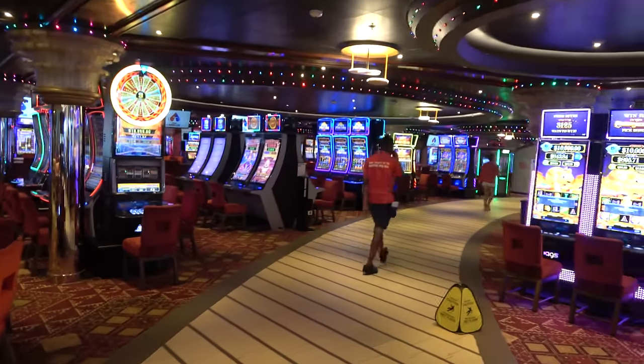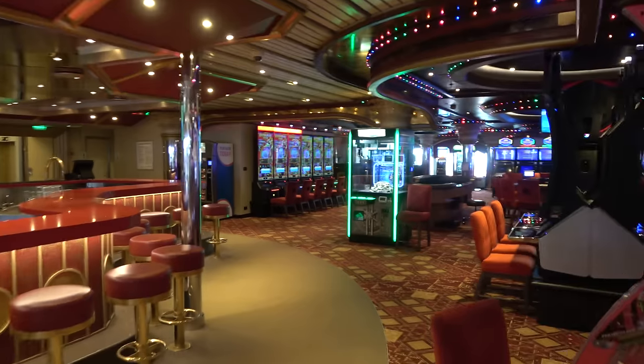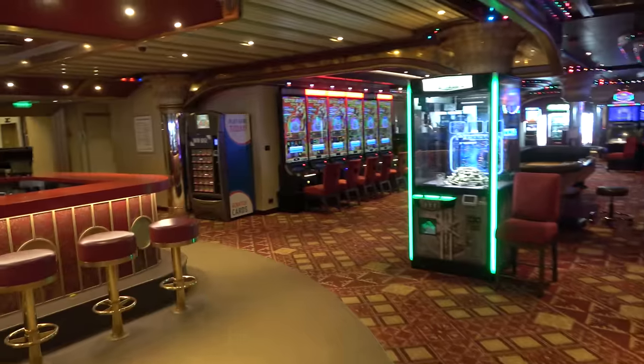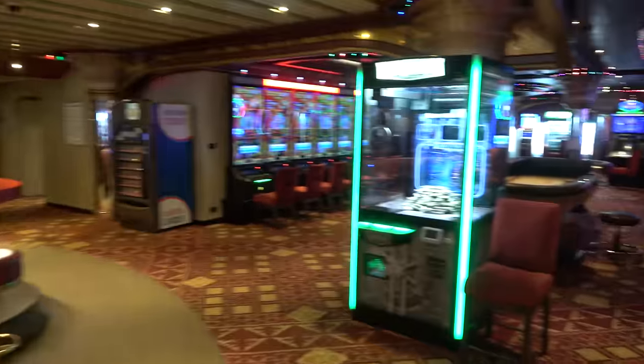Yeah. You can see all the casino games. We'll go over here. They do have a couple of these cash claw type machines. Always busy. Yep, pretty much every time you walk by, you do see somebody playing them. If you like scratch-offs, you can play scratch-offs out of a vending machine over there.